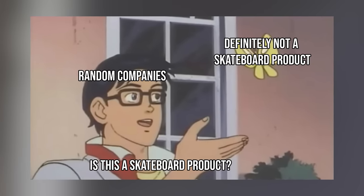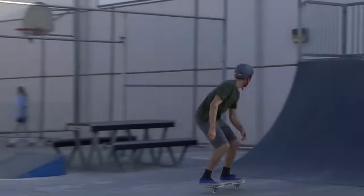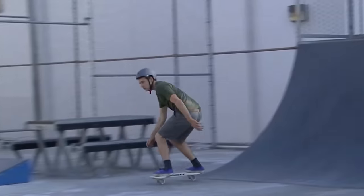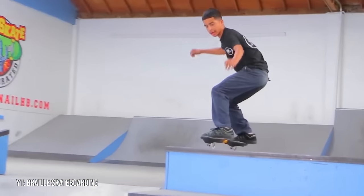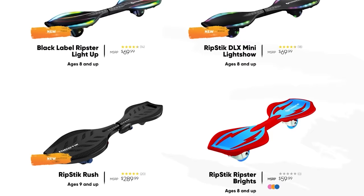It was kind of the same old bait and switch tactic that a lot of companies use, where they try to compare something to skateboarding to make it seem cool, when in reality, it's completely different. Not only that, but ripsticks are much more limited in terms of what you can do with it, so if someone is interested in putting their effort into learning tricks, it'd be way better for them to learn how to skate.